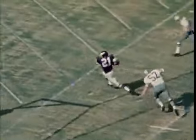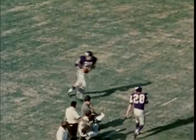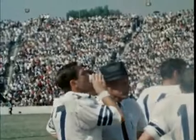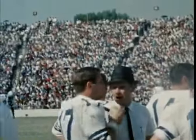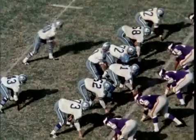Right over the middle, that's Lindsay. And the rookie is going to go for the touchdown. 61-yard drive in 6 plays. Minnesota once again takes the lead, 17 to 14, as Don Meredith and Tom Landry have a council of war on the sidelines. The Cowboys trailing once again.